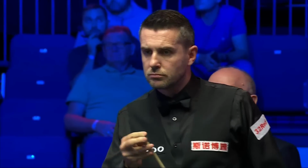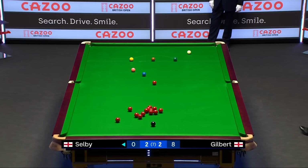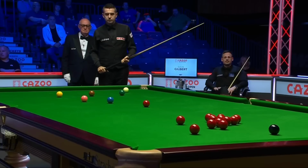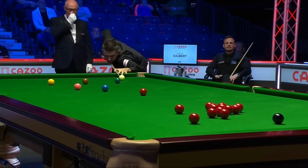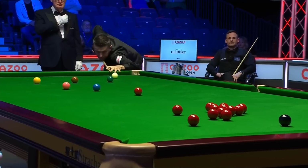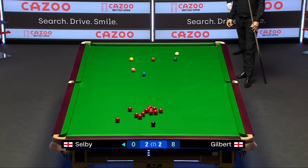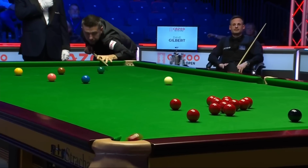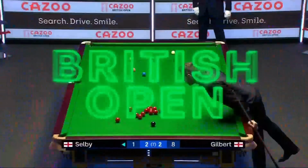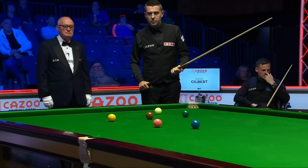Bit short of pace. The cue ball there really should have been a lot closer to that ball cushion. The red that's on the blue spot. Sure, Selby will take this on. Could play an element of safety. Beautiful. I say the element of safety, that's why he screwed back to balk. He almost screwed it too much. Great pot though. Now can he get through to the pink? He can.